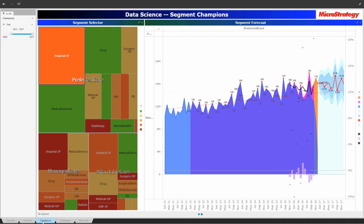First, we'll look at the champion for each segment. This is very similar to the forecast visualization we just looked at because it did visualize the champion. For this data science view, you'll notice that we've included the champion model's test forecast as well as the residuals in purple that resulted in this model being the champion.